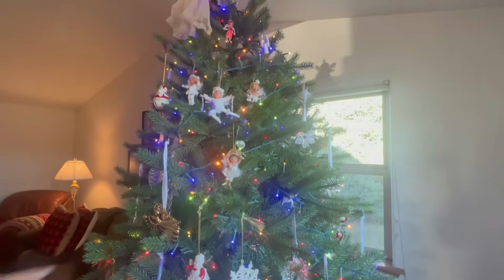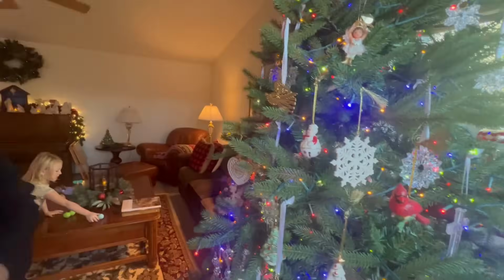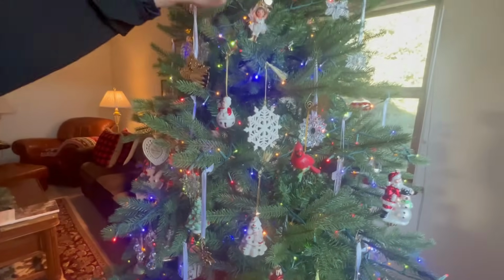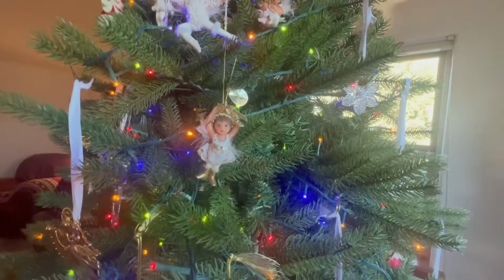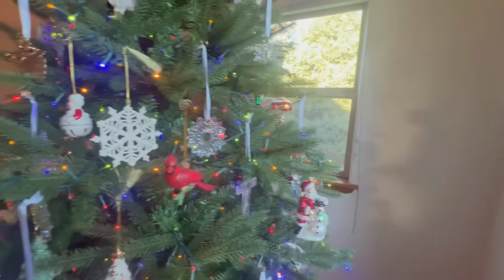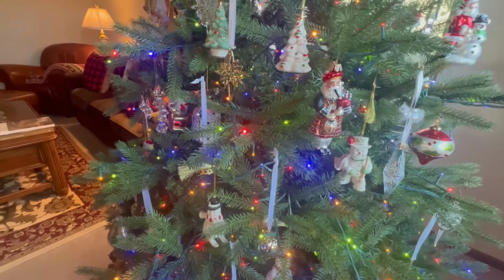And as you can see, I like colored lights. I know it's probably not the trend, but I do like colored lights. These were little fairies that my mom had, but yeah, very pretty. And you have some other ornaments too. From my mom. I have quite a few from her. She gave us ornaments a lot.